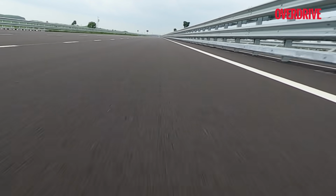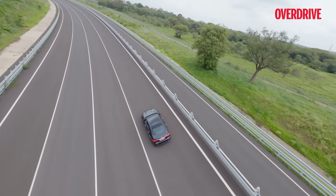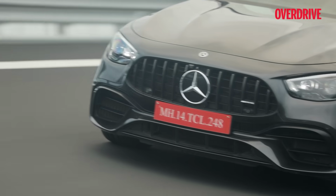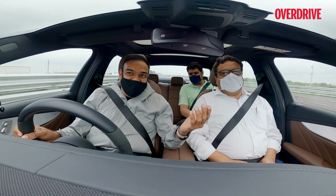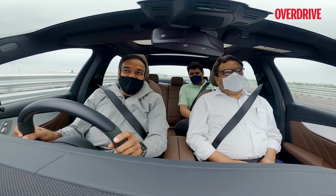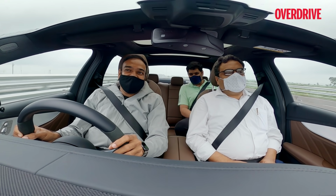The E63S on the superior tarmac and the physics of this HST makes a 300 km/h run feel like a walk in the park. And we are at 300. Mr. Commissioner, you're sitting next to me and I'm doing 300 kilometers an hour. I certainly can't do this speed anywhere else. If I do, you will certainly jail me for it.